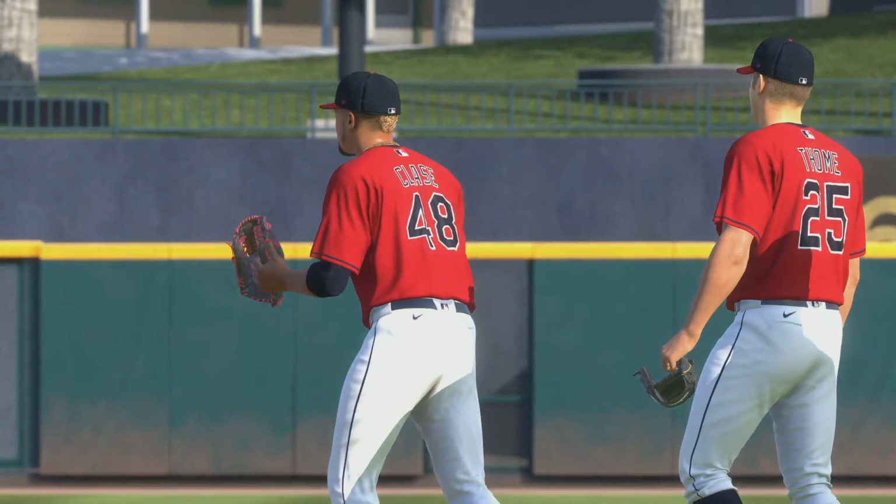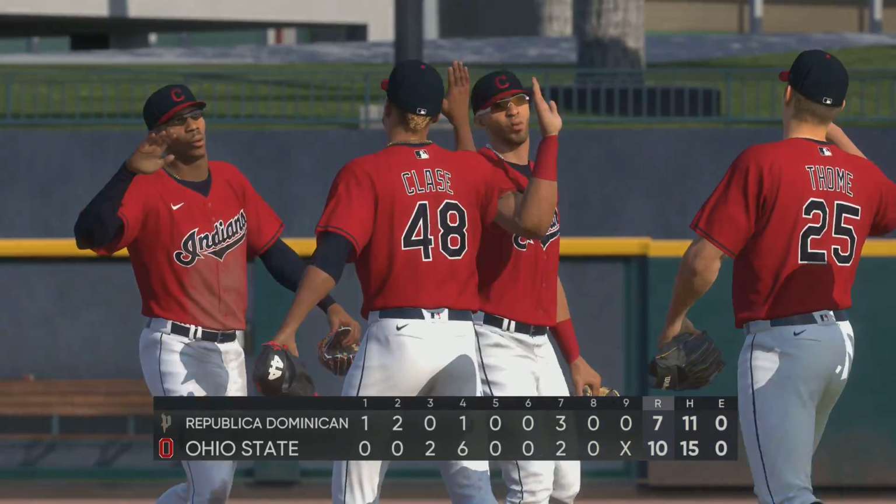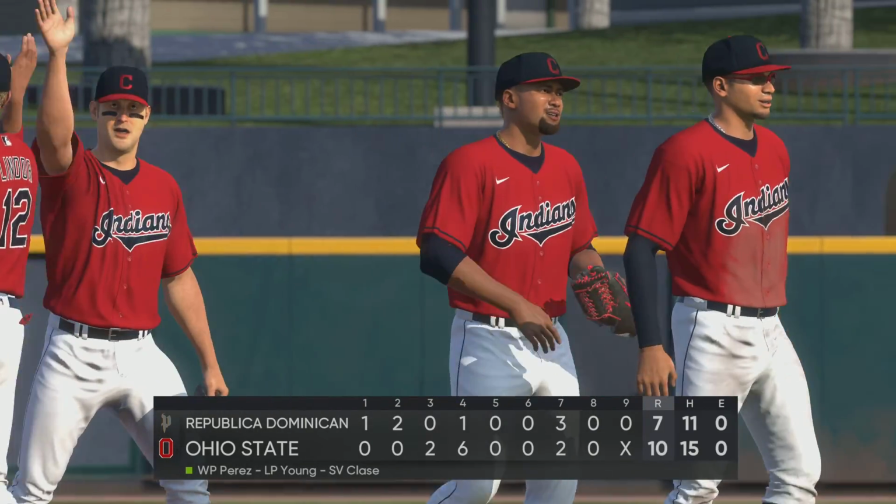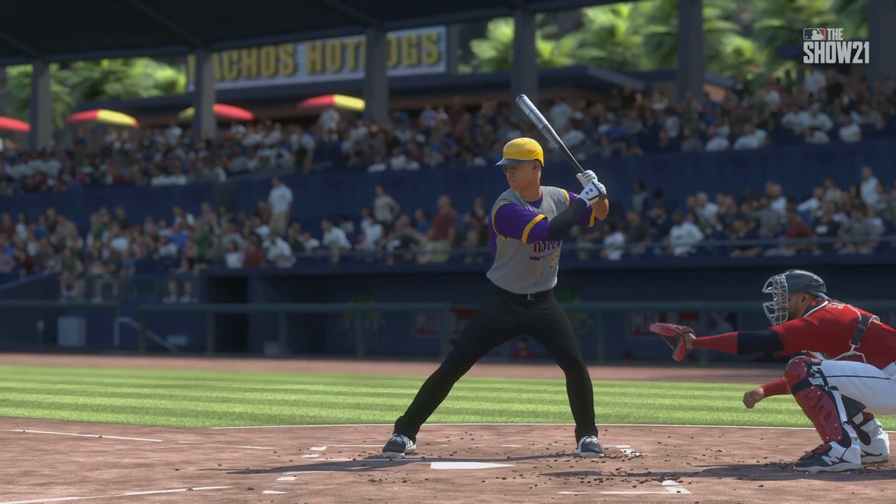Columbus blasted 5 home runs en route to victory. Oliver Perez is the winning pitcher of record. Cy Young was hit hard to the tune of 7 earned as he takes the loss.